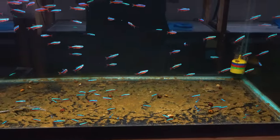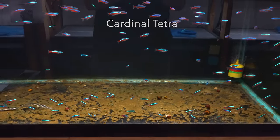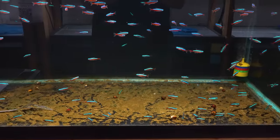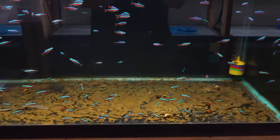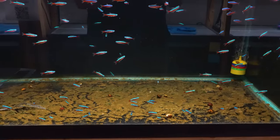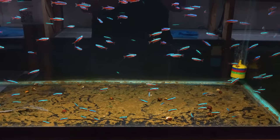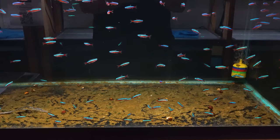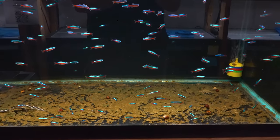The cardinal tetras are looking good. Now, most people know this fish, so I won't spend a ton of time talking about it. But what I will say is this has to be one of the most beautiful fish in the entire world, including saltwater fish. These have been around for a while, so by now we know this fish. But imagine if you'd never seen this fish before and suddenly it showed up in the aquarium hobby. I mean, people would pay $1,000 a piece for these. They're that pretty. Fortunately, we don't have to. We'll have to pay a few dollars, but I think they're that stunning.